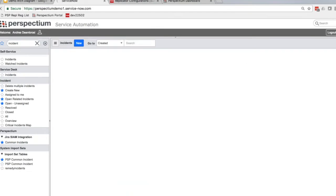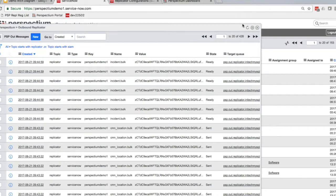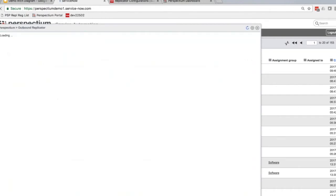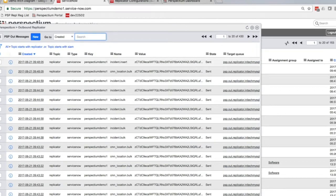So my dynamic share is monitoring the table. And when I submit that incident, I'm going to get another share, another message generated that's going to be directed to my database. And so now I have an incident.insert. So the bulk was a bulk share. That .insert was dynamic, based on a specific trigger, which was the insert of the incident. Okay, so that has been sent.